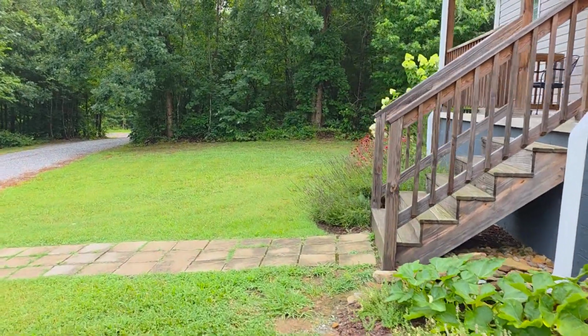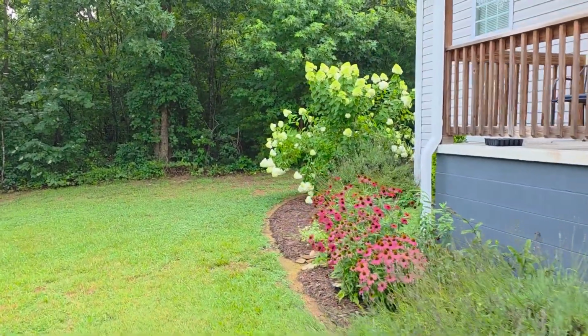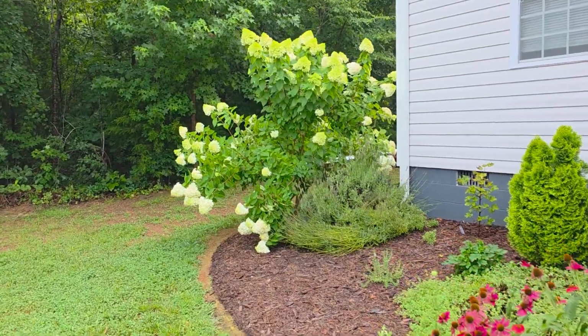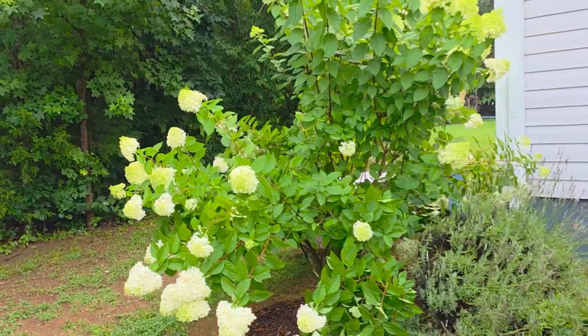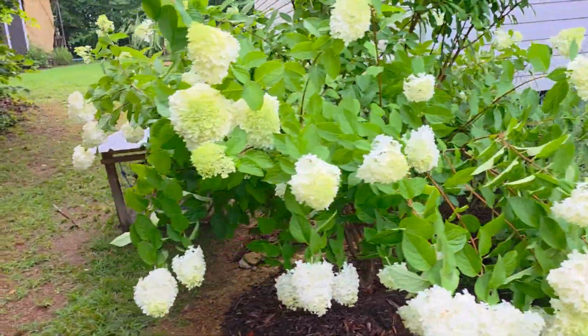I think this hydrangea got pretty beat up. The problem with a hydrangea is its flowers, the shape of them, hold a lot of water. And so they become very heavy when it rains like this. I know some of these split.